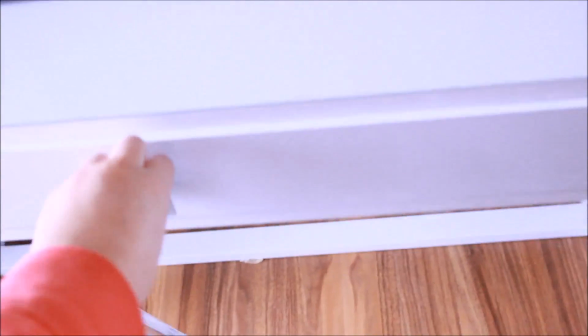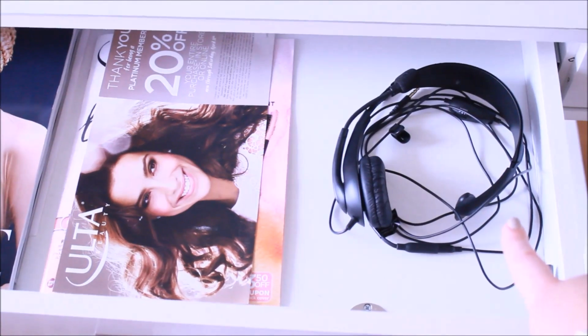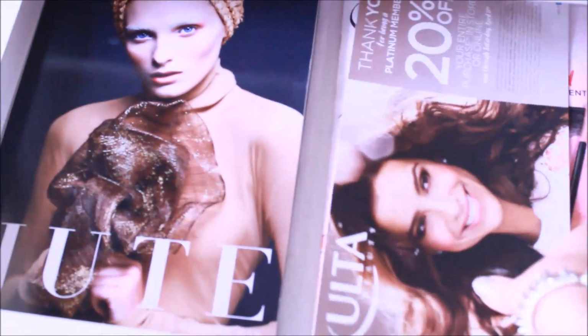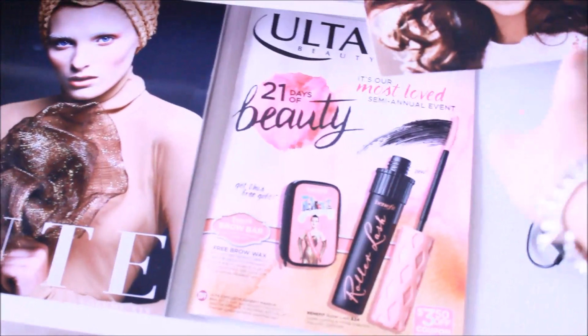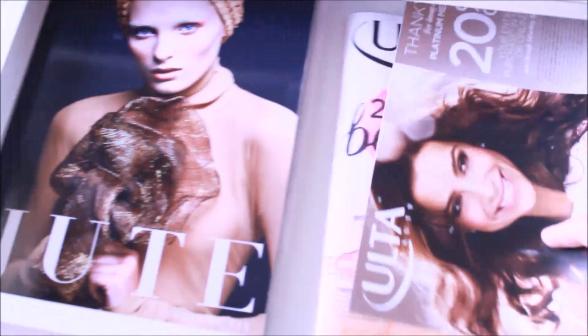Moving right along to the middle drawer right here, this is actually the largest one. So it opens like that. And then in here I just keep my headset for when I do voiceovers for makeup tutorials. Then I have some Ulta coupons, obviously, which I need to actually place that order really soon. And then an Ulta little magazine book there.